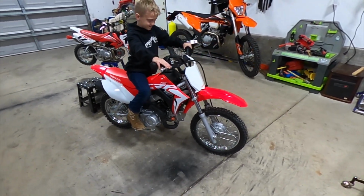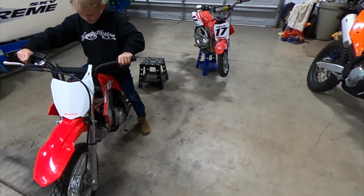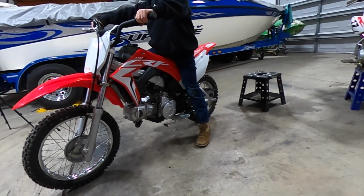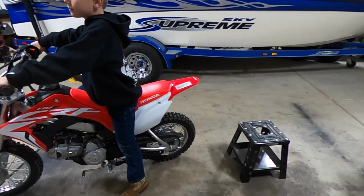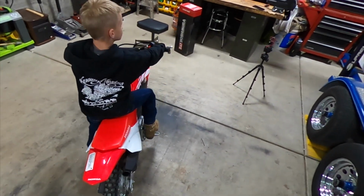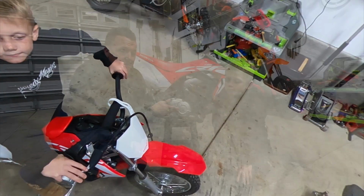So Cameron is 8 years old. How much do you weigh? I weigh 58 pounds. So he's 8 years old, 58 pounds, riding this Honda CRF110F. Big shout out to the guys down at Modesto Honda, KTM, Kawasaki, all that. Those guys hooked us up. Cousin Deegan bought his bike down there.